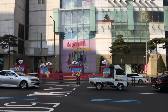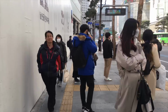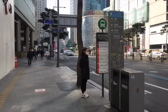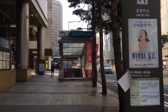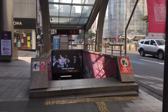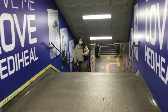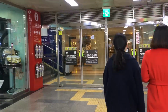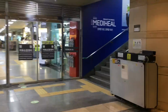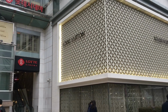Lotte is one of those big department stores in Korea, and I think the other big department stores here are Shinsegae and Hyundai. So right down the street from Lotte department store is Yong Plaza, and to access both of these big shopping areas, you can take this underground tunnel. And these tunnels are especially nice in the winter and summer when it's really hot and really cold. It's nice to be a little bit protected from the elements. If you go right, then you'll head towards the Lotte department store, and if you go to the left side, then you'll end up at Yong Plaza.